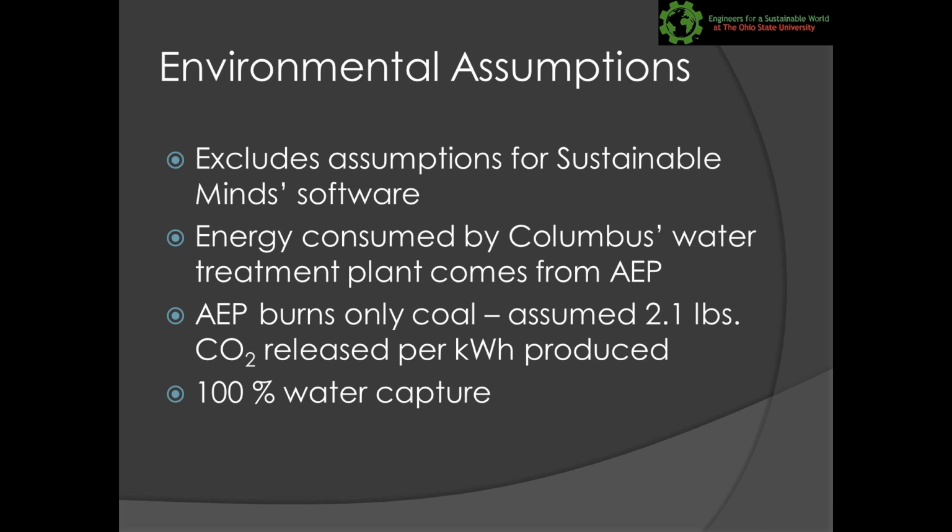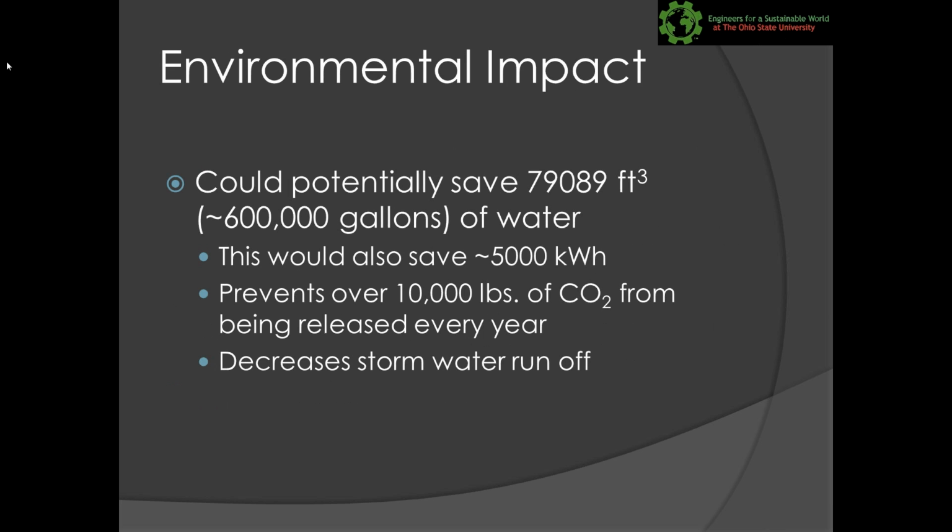Then we learned that AEP burns I want to say 99% coal, so we assumed that was about 100 because it's close enough. And we found from a government website that on average for every kilowatt hour produced from coal, it releases about 2.1 pounds of CO2. Then we assumed that we would capture 100% of the water that fell on top of the roof and into our bins, because this simplified the calculations. Otherwise, there was no reliable, realistic way to measure our actual water capture rate, because that would require a differential with data that was not available to us.